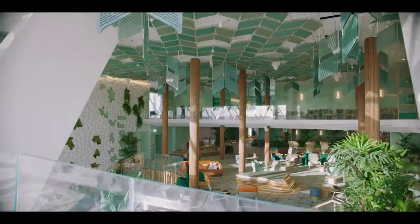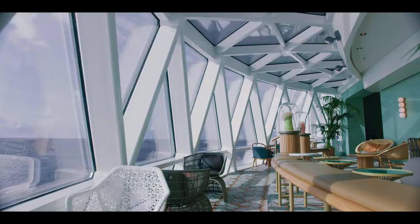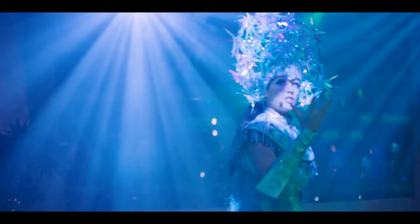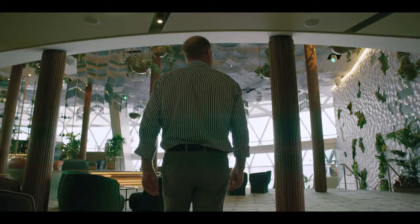Well, having seen the space in operation for the very first time, it's probably one of the more exciting things. You kind of envision what can happen, but when you see the programming that's in the space, and then you see all of the guests' reaction to that, it's mind-blowing.